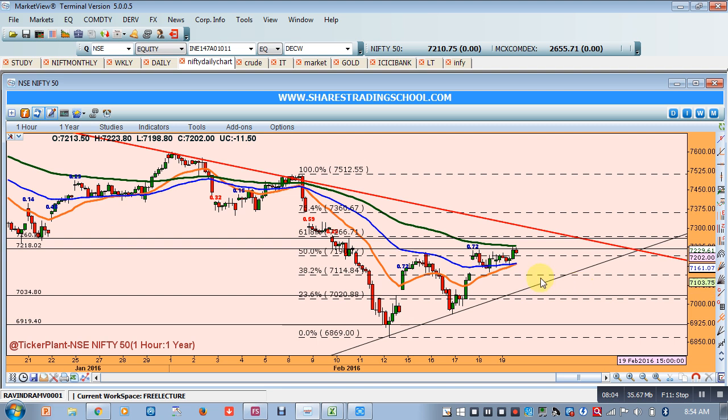This week is a very important week. This week we are going to see a settlement, then a budget. So many things are coming in. Trade with caution, keep your stop loss, and do not keep your position long overnight.